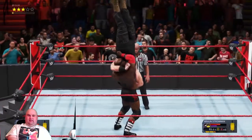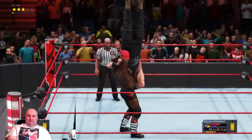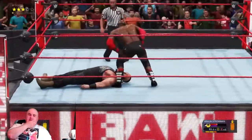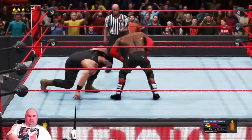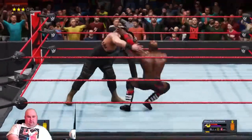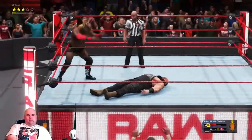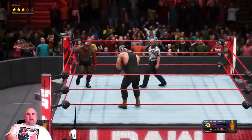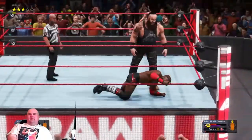Big standing vertical suplex. Oof. He's getting ready, folks. Oh, Lashley gets blocked. Oh, step over STO. It's telling Strowman to get his big ass up. Completely misses the clothesline, but Strowman with an STO.